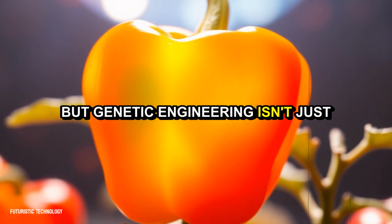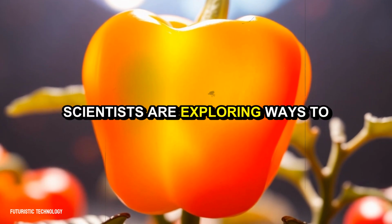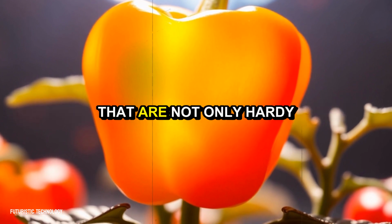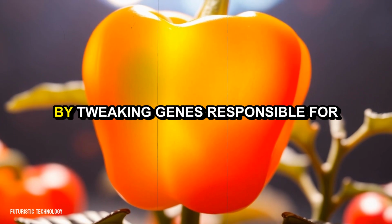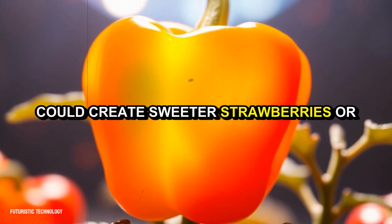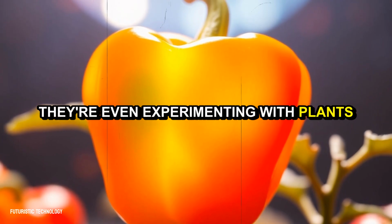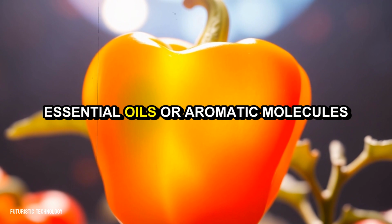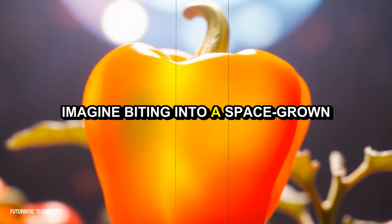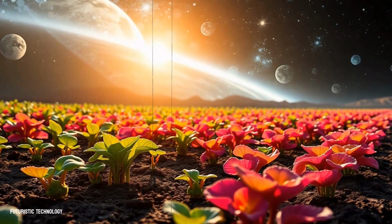But genetic engineering isn't just about survival, it's also about flavor. Scientists are exploring ways to tailor plants to produce specific tastes and textures, creating crops that are not only hardy but also delicious. By tweaking genes responsible for sugar production, for example, researchers could create sweeter strawberries or more flavorful tomatoes. They're even experimenting with plants that produce unique compounds, like essential oils or aromatic molecules, to enhance their sensory appeal. Imagine biting into a space-grown pepper that's spicier, juicier, and more vibrant than anything you've ever tasted.